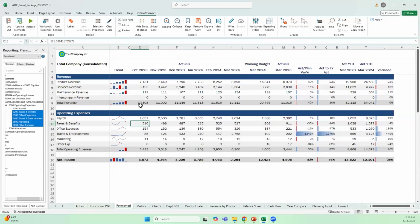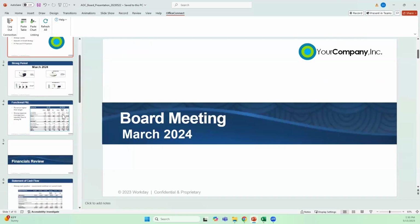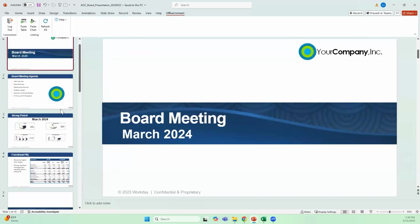Not only do you have this great option where this automatically pulls in your data from Adaptive and updates it for you, you can now automatically do that through PowerPoint as well. So since I updated Office Connect, this is linked from there and I want my whole board meeting deck to be updated too. I just click refresh and boom, March 2024. Right away, instead of spending endless hours taking all of my Excel files and manipulating the data and having to update my PowerPoint, I just hit refresh and it's automatically pulling it in. And I now am ready to go for my board meeting.